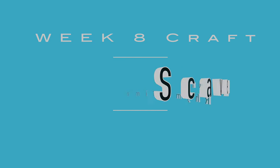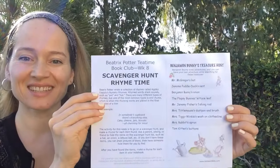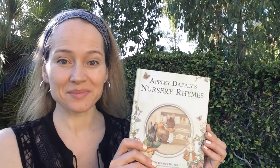That brings us to this week's activity. The activity this week was to go on a scavenger hunt for all the items listed on the activity sheet. And once those items are found, you can write a rhyme about each of the items and put that in your notebook. Did you know that Beatrix Potter wrote a collection of rhymes called Appley Dapply's Nursery Rhymes?